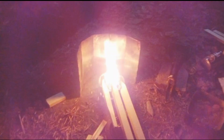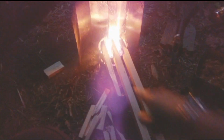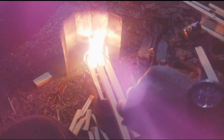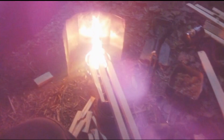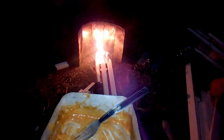Right, dinner's cooked. I'm going to sit here and eat it and feed the sticks in like a little rocket stove, but quietly, because it's gone 10 o'clock and I think everyone is asleep now. It's gone quiet. Yummy. My little mini fireplace.